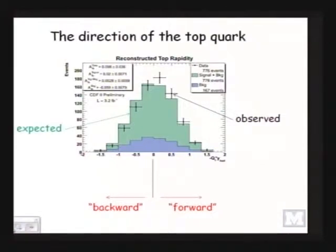The points are the measured data for 1,001 top events that we've accumulated over 7 years of running. 1,001 events, and we've measured all of their directions. And you see the data shows a slight tendency for the top quark to appear like it's going forward. The form of the data bump is offset from perfect symmetry at 0, right? An asymmetry between forward and backward.